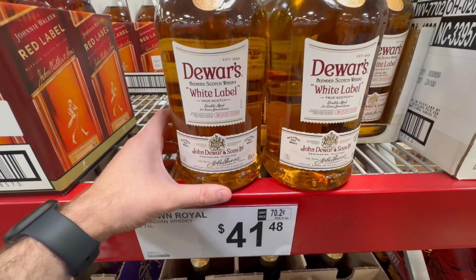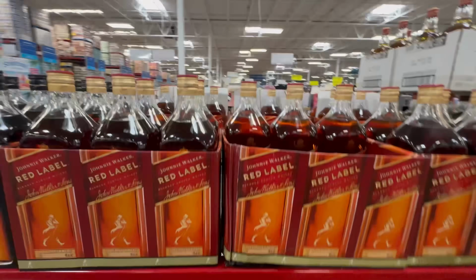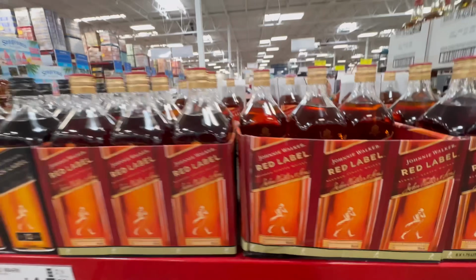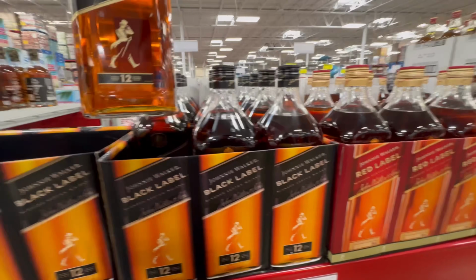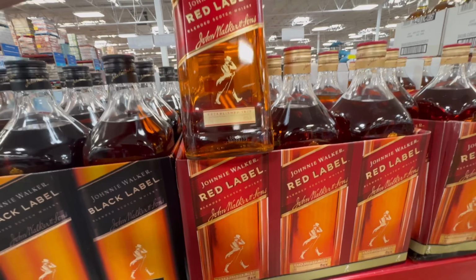Perthshire, Scotland. From the motherland, 40% ABV or 80 proof. And some more Scotch, Johnnie Walker Red Label, $30.98. Pretty great value for money. However, this stuff is pretty nasty. I would give that one a skip, and if you can afford it, you can pay the extra money. I know it's $37.28, but I would get the Black Label Johnnie Walker. These are both 1.75, but this one has an aged 12-year age statement, where this one it's just blended Scotch whiskey with no age statements.